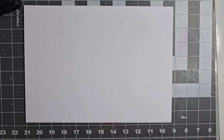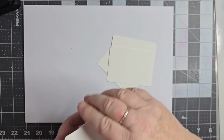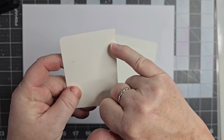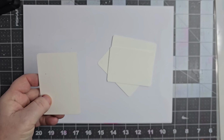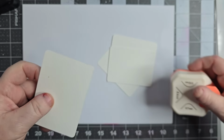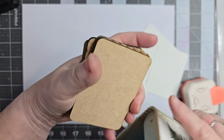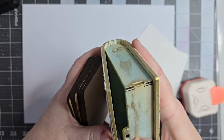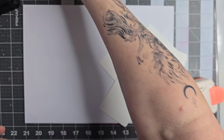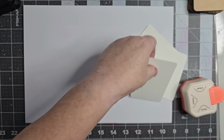So I've already cut some little panels down, and these are size 2.5 by 3.5, and I've rounded the corner with the 4mm. Just so happened it fit the same corner. It was actually the right size, so it was a good guess to start off with. It's amazing. I love it. I'm going to make a bookshelf. I've got a load of them coming. I'm going to put one of those into a giveaway as well. It won't be this week's giveaway, obviously.